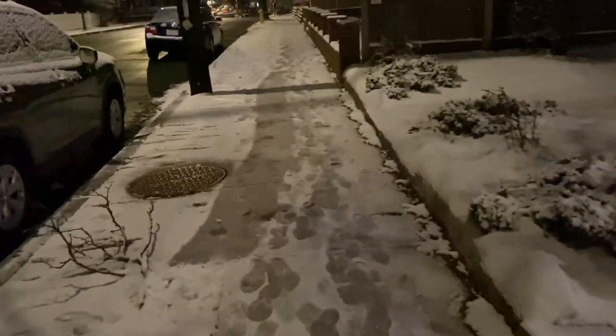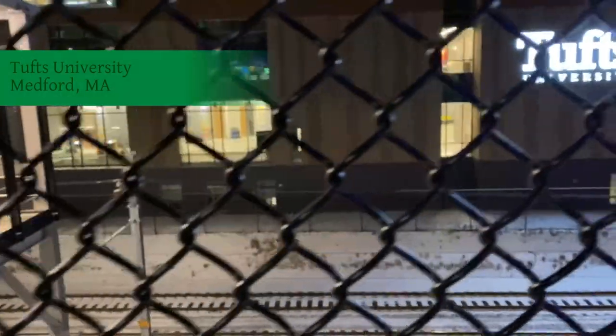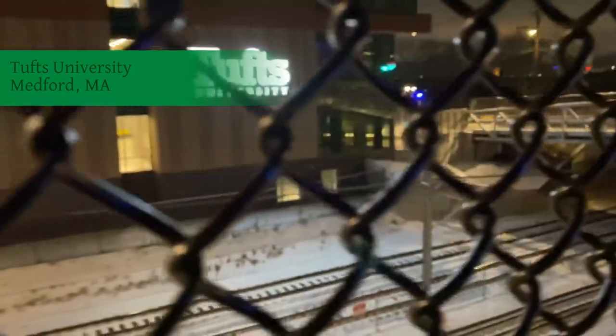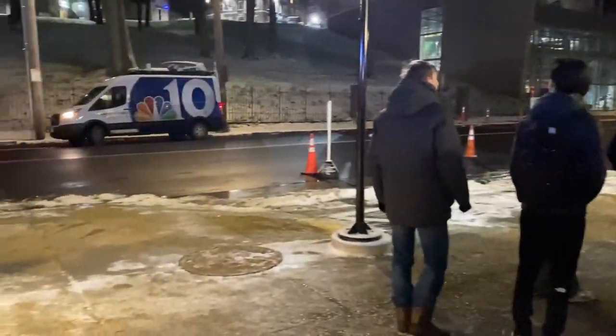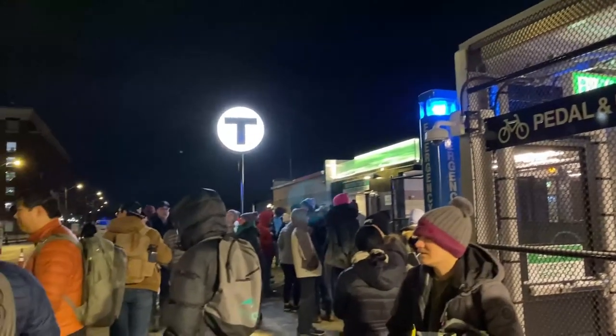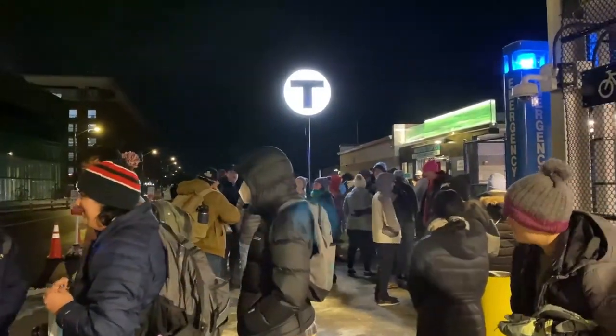Right. We'll see y'all when we get to Medford. Alright, and we're at Tufts University, aka Medford Tufts, aka College Avenue, aka whatever the MBTA is gonna call it tomorrow. And there's a crowd of people. Neat. But yeah, there's definitely quite the crowd of foamers and presumably locals as well. Probably some combination.